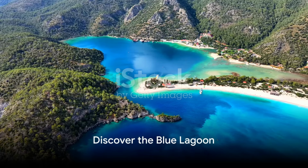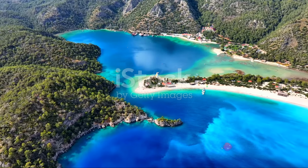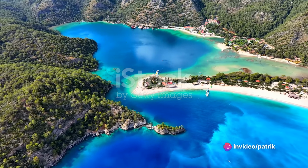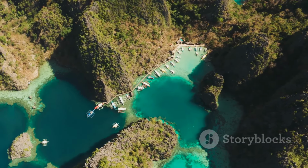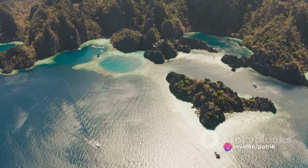Finally, at number 1, discover the breathtaking beauty of the Blue Lagoon. A natural paradise nestled within the vibrant city of Dalaman, the Blue Lagoon is a sight to behold. The lagoon is a stunning showcase of Mother Nature's artistry, with azure waters that sparkle under the Turkish sun, fringed by lush greenery and soft sandy beaches.